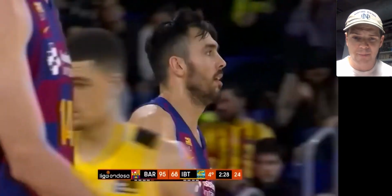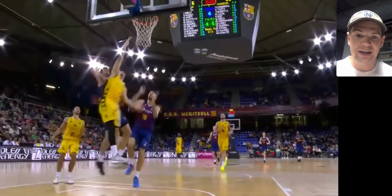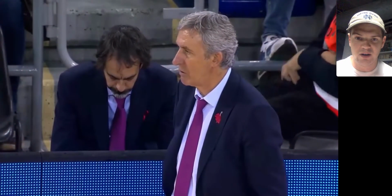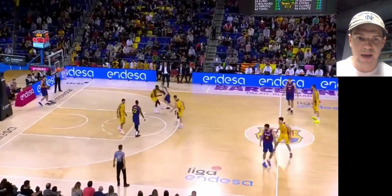And remember, they're up by 27 right now with 2.5 minutes left, and he's still hustling back, timed that up perfectly. He didn't even touch the ball, but he still impacted that, and it probably wouldn't have even gone in if his teammate didn't goaltend that. So I do like the energy that he showed right there. That was pretty impressive.